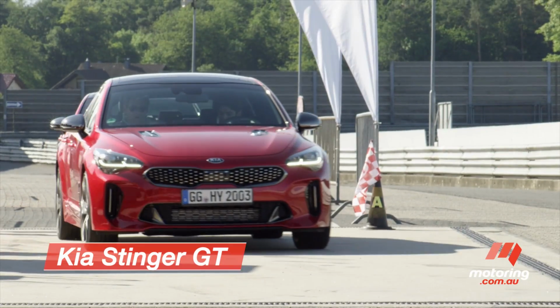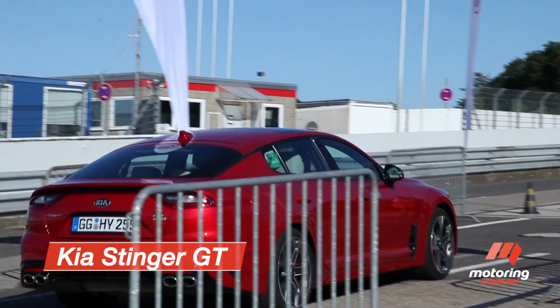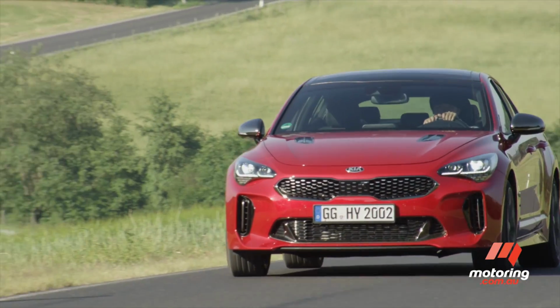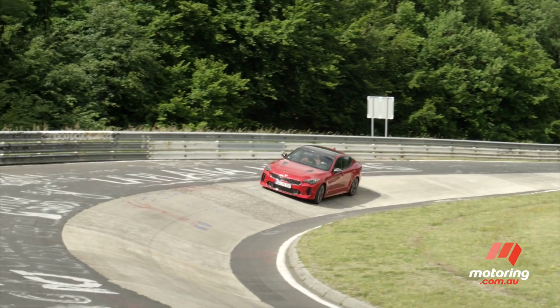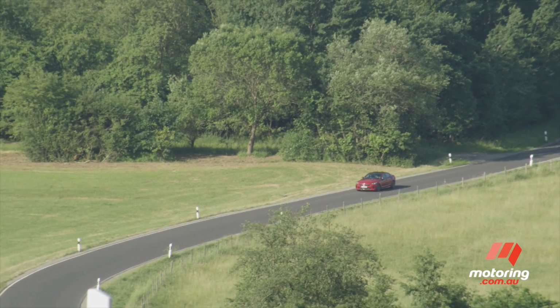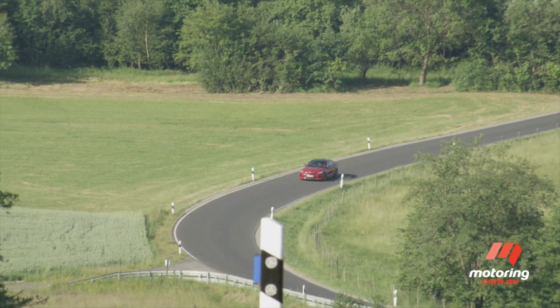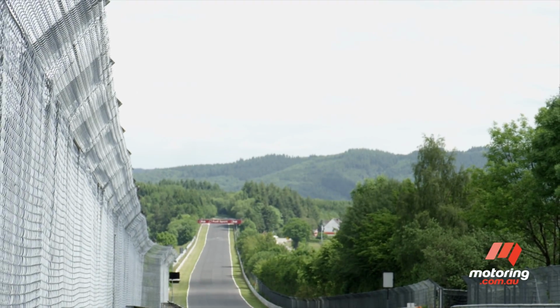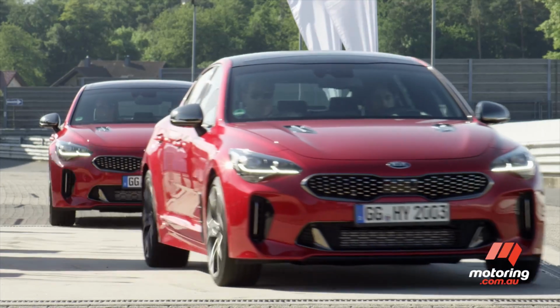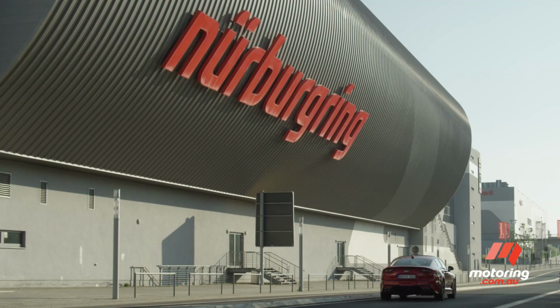If you've got Kia pegged as a cheap and cheerful economy brand, then meet the car that may very well change your mind, the Stinger GT. Yes folks, it's a Kia, but not as we know it. And to prove it, the Korean company took the huge risk of launching the Stinger GT at one of the world's toughest race venues, the Nurburgring in Germany.